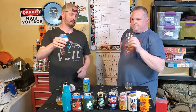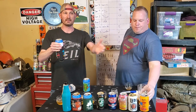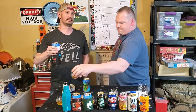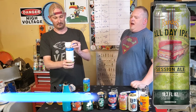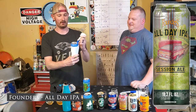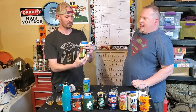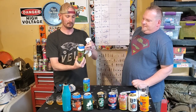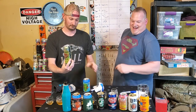Number 4, my 4th favorite camping beer. I know what this one is. Let's have a guess. Is it Ponytail? It is not Ponytail. It is All Day. Founders Session All Day IPA. The reason I chose this is because it's a good drink. It's not quite an IPA. You can get it in these tall boys. Yeah, I almost went with that, but I didn't get it.